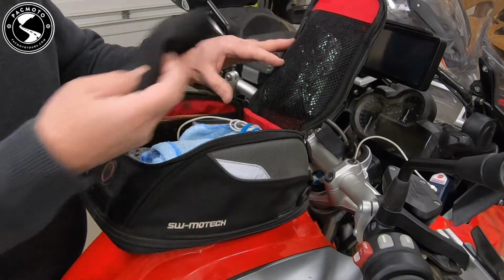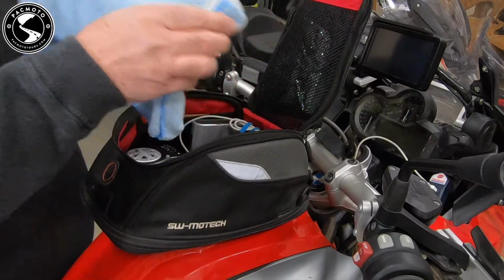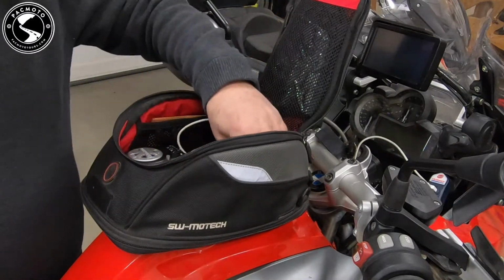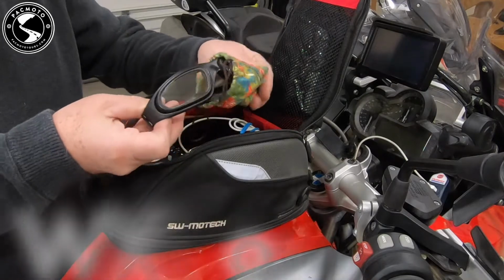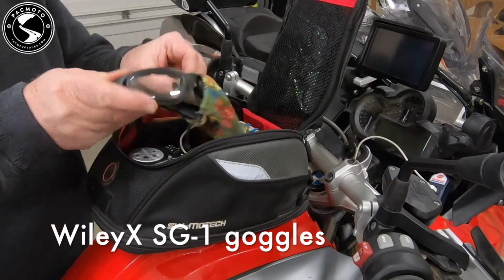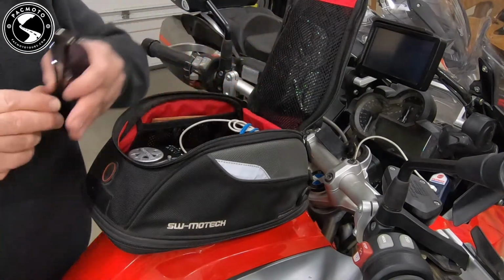So I've got a face mask, of course, we're still in COVID. Some window cleaner and a rag to clean my face shield or the windshield. Here are my earplugs. These are the goggles I mentioned before when I had the big case. These are the actual goggles. These are Wiley X goggles. These are fantastic. They're military spec goggles. I highly recommend them. Just a pair of cheap sunglasses.